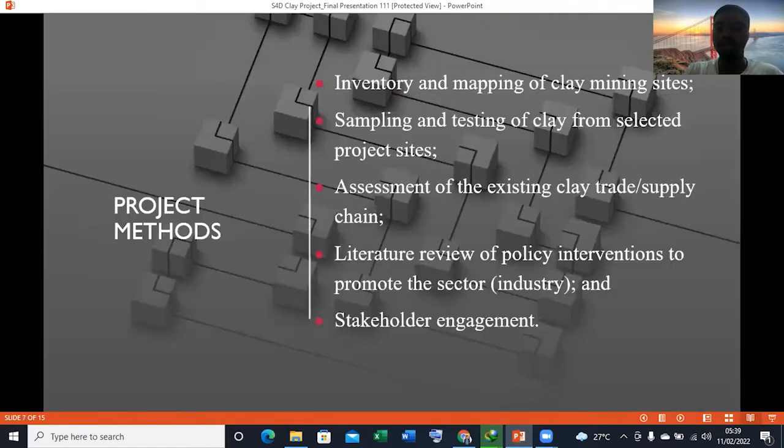Now, what we did as a team was that we decided to take inventory of and map the clay mining sites. That's how we decided on the Teleku area. Just a fun fact, I found out through research that that's actually the village where one of our founding fathers was born, that's Kwame Nkrumah. That's just a fun fact.